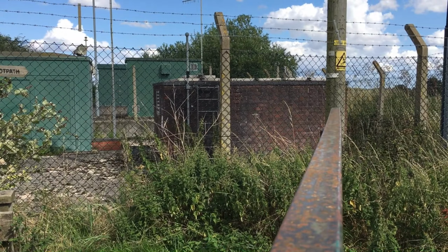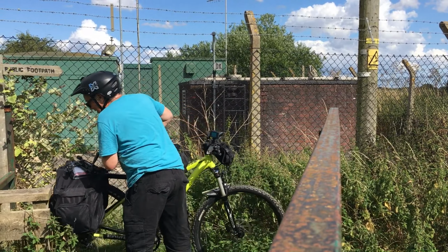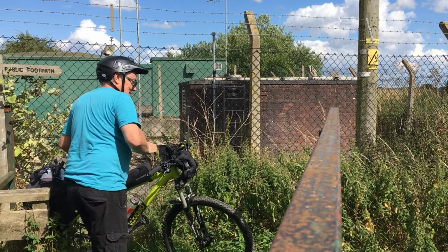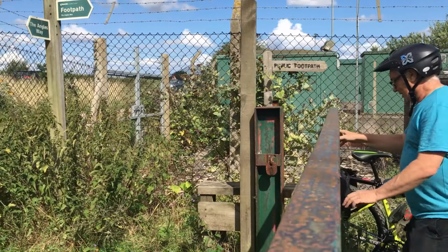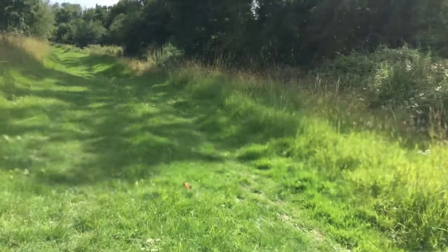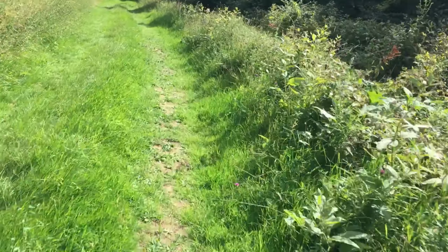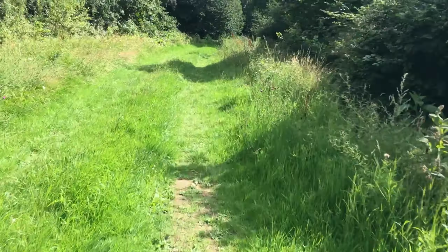Tight one. Just let her roll. I love this bit. I think a bit of a break down by the river. It's just what we need. Need to downshift. I'll be back in a minute. Right.